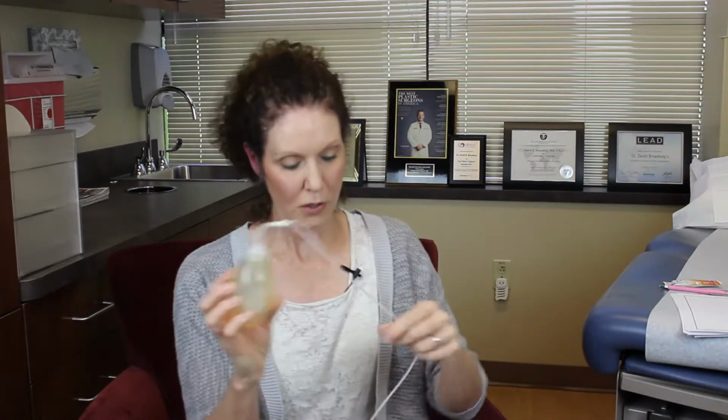So this is where you're going to keep track of your drainage. The way these work, this does not come apart. The tubing that goes into your body, you do not take this apart. You only open and close from this shorter little stopper right here. When you leave the surgery center, your bulbs will be in this position.